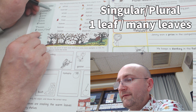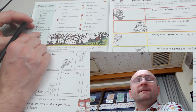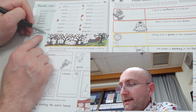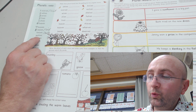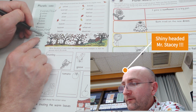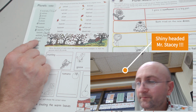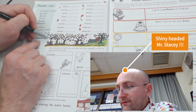Scarves, one scarf is S-C-A-R-F, scarf. Next, knives. One knife, K-N-I-F-E. Wolves. They're wild dogs. One wolf, W-O-L-F. Shelves. Got lots of shelves in the science room. One shelf.